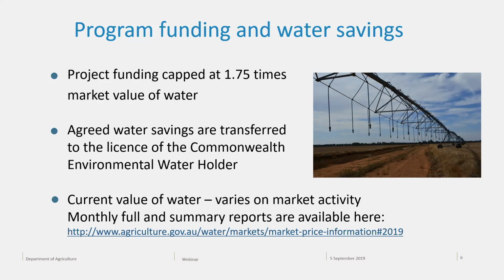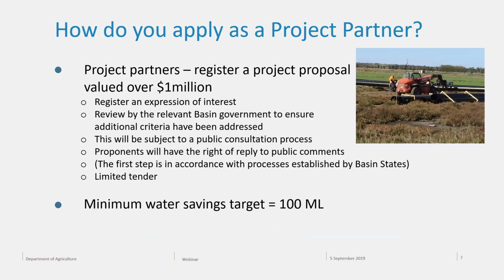Participants might also want to talk to, say, state government officials about proposals involving urban water, because urban water is not traded in the same way as, say, irrigation water. But we've been assured that the state governments will work with proponents to help secure valid tradable entitlements arising from urban projects. Okay, so this program is a bit different from previous programs, isn't it?